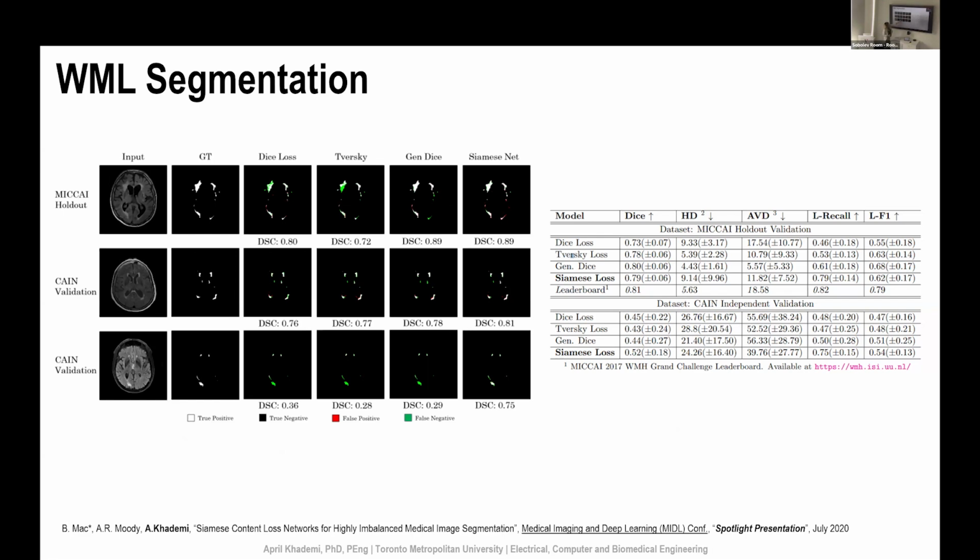The Siamese loss is about 0.79, so it's about the same as the top performer. And then on the held out of distribution data, it was significantly better. It performed better.